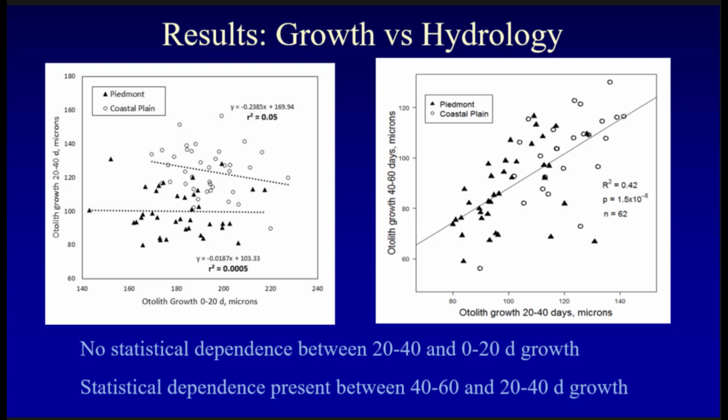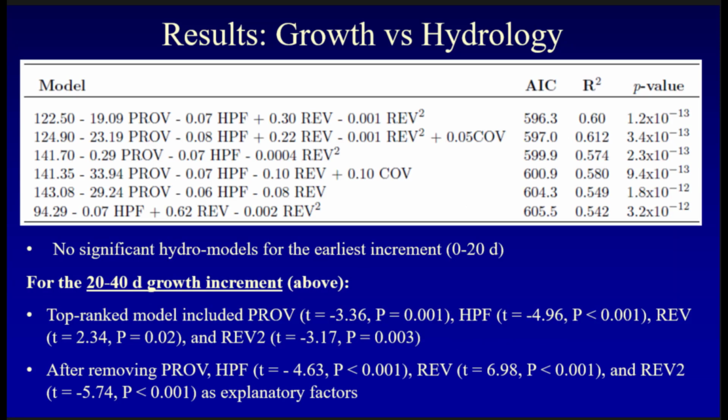Okay. As far as growth went, we saw no relationship in growth between the first 20 days and from 20 to 40 days. So growth in the increment from 20 to 40 was statistically independent of growth during the first 20 days. That was not the same for the relationship between growth in 40 to 60 and growth 20 to 40. The growth after 40 days was dependent on how well the fish grew in the previous increment. And I'll talk more about that if I have the time as we go through the data.